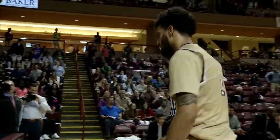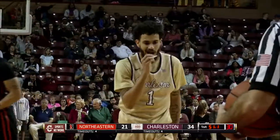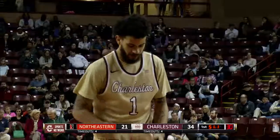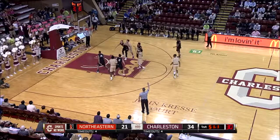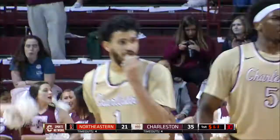Yeah, it's unbelievable. We're seeing how good this team can be in transition offensively. When they get on the break, they have so many ball handlers and athletes. It's a joy to watch them in transition. Charleston really improved in that area this year. So Grant Riller 1 point away from being in double figures, as he does indeed have his 10th point.